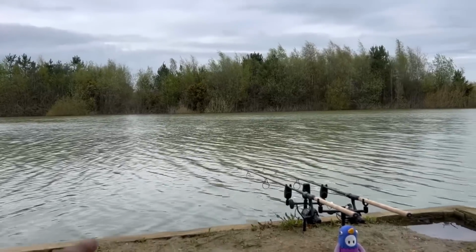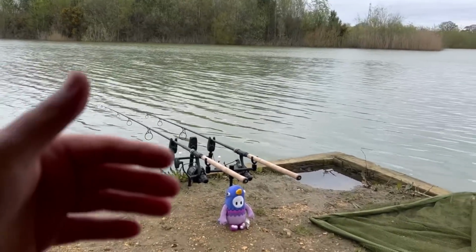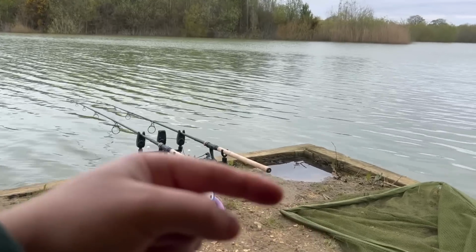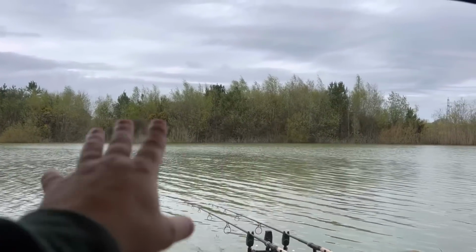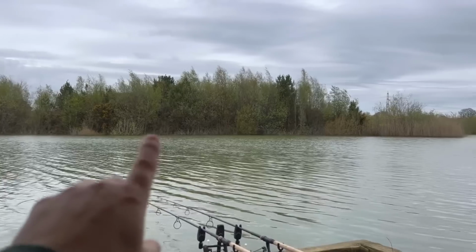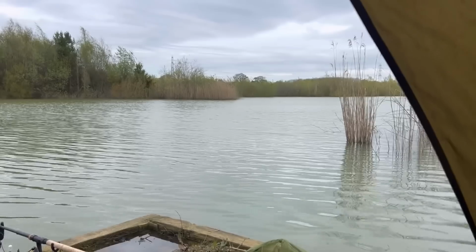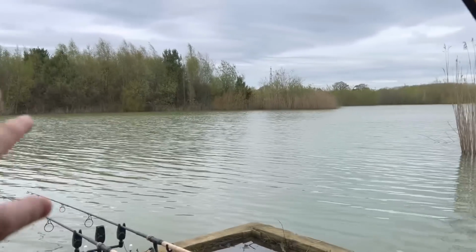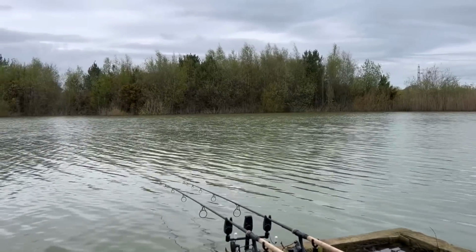So at this lake, there's probably only 6 swims, and they're all on this side that I'm on now. But there is obviously round the back there. You can't get round there. You can't fish over there. There's no swims over there. But up the top end, you can walk around the back a little bit. It starts to get a bit overgrown. It's all been left to basically naturally grow.